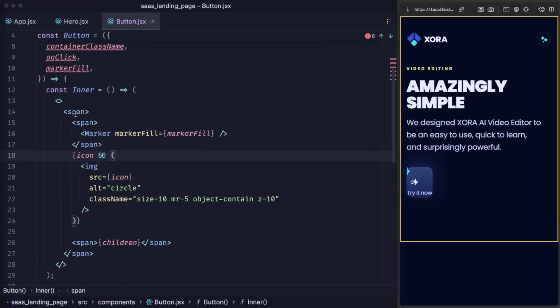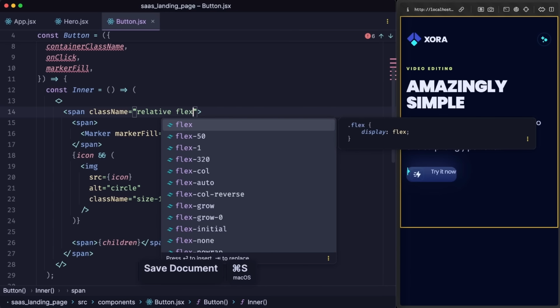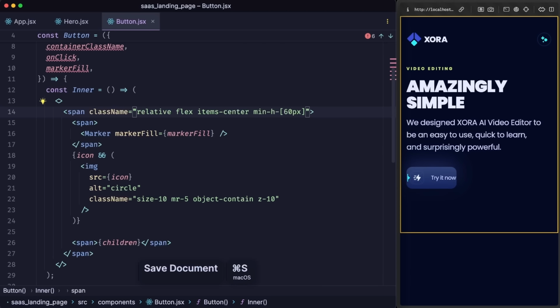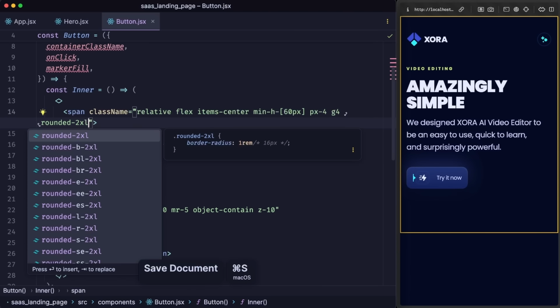Now let's add all of the additional class names to make this button into, well, an actual button. We can do that by first styling the outer span by giving it a class name of relative. Let's make it into a flex container, which will automatically make the elements appear one next to another. Let's give it items-center as well, with a min h of 60 pixels. This will make it a bit larger. Let's give it a padding x of 4 for horizontal padding, and a g4 for the gradient. You can see how nice this makes it. Let's also make it rounded 2xl to round its corners.